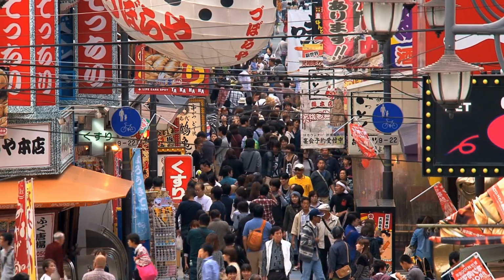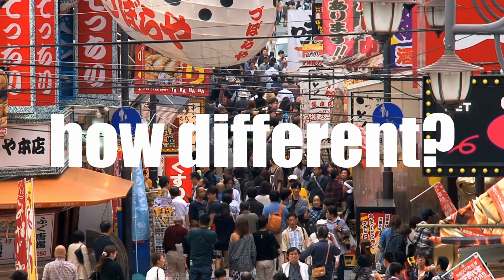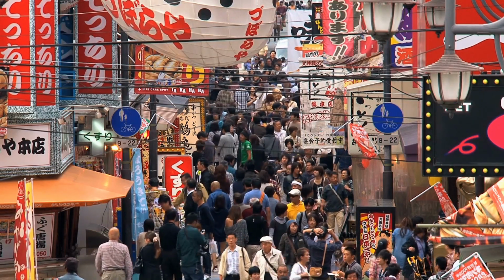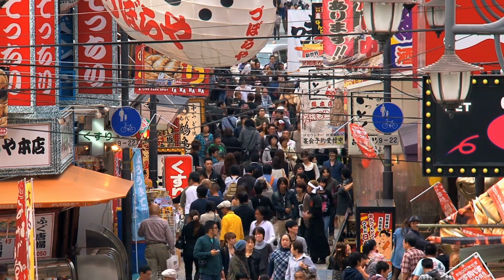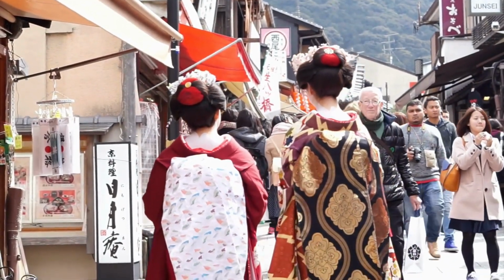So today we're talking about the difference between Japanese and Chinese. How different are these two languages? Say, for example, you were to become proficient in Mandarin Chinese, how much Japanese would you understand? And vice versa, if you were able to become really fluent in Japanese, how much Chinese could you understand without actually studying? Well, close to none. But how is that possible?